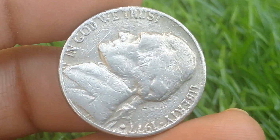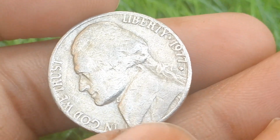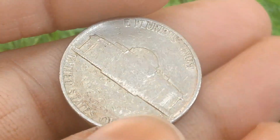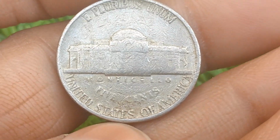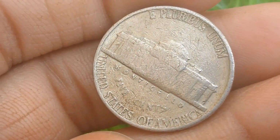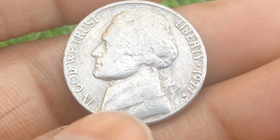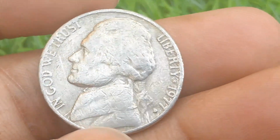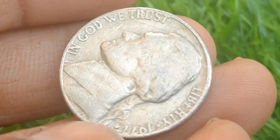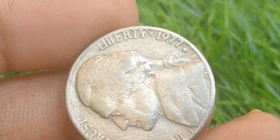2. Errors and varieties. One of the most important factors in the value of a coin is whether it contains a rare error or variety. While the 1977 D nickel is not known for widespread errors, specific varieties of coins can increase a coin's worth significantly. For example, double die reverse. If a coin exhibits a double image on the reverse, the back of the coin, this could potentially increase the coin's value. Such errors, though, are rare, and finding them is quite difficult.